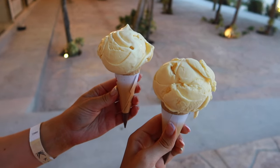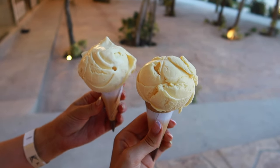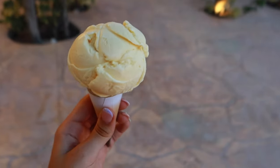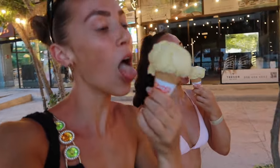Me and Emily got ice cream. It looks like from a Burger King. It was only £1 something, which is so good. But we managed to get the bus thing back and got it for free somehow. Honestly, this just worked out in the end. We look well tanned. We do look tanned. This is good light. This is the biggest scoop ever.